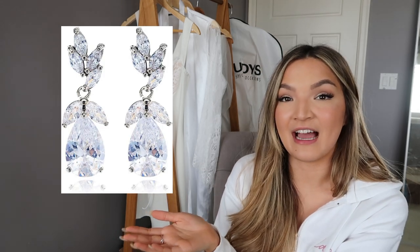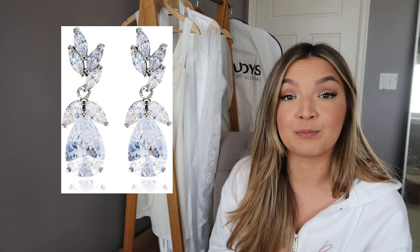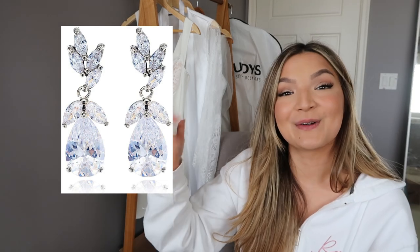Also, something I did end up returning because I forgot them. I didn't bring them to the wedding, which is why I ended up borrowing earrings from my sister the day of my wedding. But I bought these earrings from Amazon. I actually got this recommendation from another YouTuber. She got married years ago. I will link her video, but she linked these earrings. And so I will link them too, just in case you are looking for an affordable pair of wedding earrings. They're beautiful, but I didn't end up wearing them because I forgot to bring them to my wedding, but they would have been perfect. So yeah, I'll link them down below.